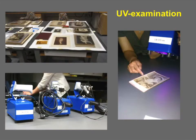From this large collection, we have selected several photos that we were not sure about to perform the following tests.